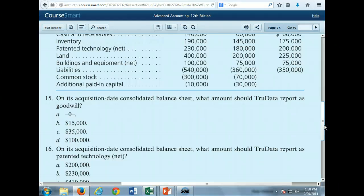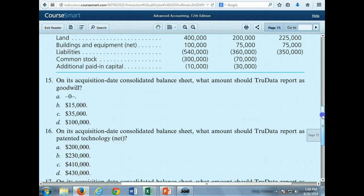Okay. But you know what? What do I care? I want the answer. I think the second way is easier. The first way to me confuses me. So I like the second way. The book shows it that first way, and I'm trying to help you so you're going to get the same answer. Okay, now number 16.